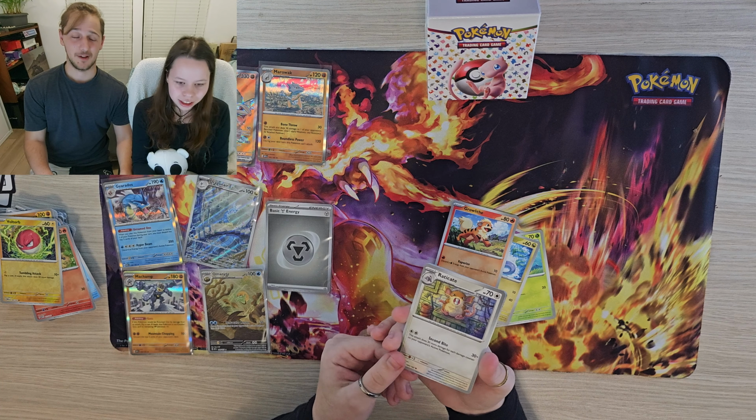Nidoqueen. Ooh, we don't have him. Oh, that's Victreebel. That's actually nice. Oh, Victreebel, never mind. Haunter. That's our first gold card. Okay. We did it. There's something behind this. No, no, it's chicken. Okay. So there might be something behind it, but no. He got the good luck.